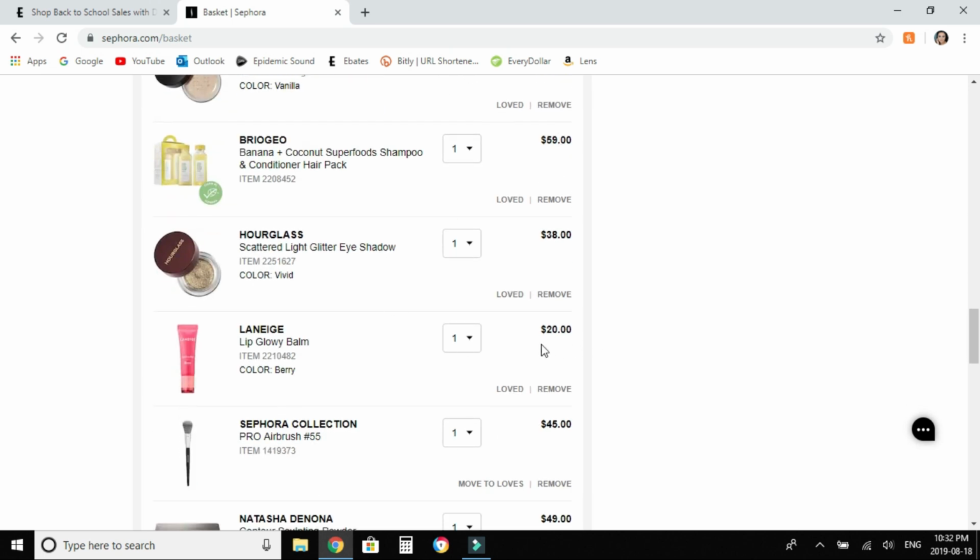Oh, that one's $20 as well. But I'd like to try this one. I do have the Laneige lip sleeping mask and I really like that. So I'm hoping that this one performs as well as that one, just in maybe a slightly thinner consistency.